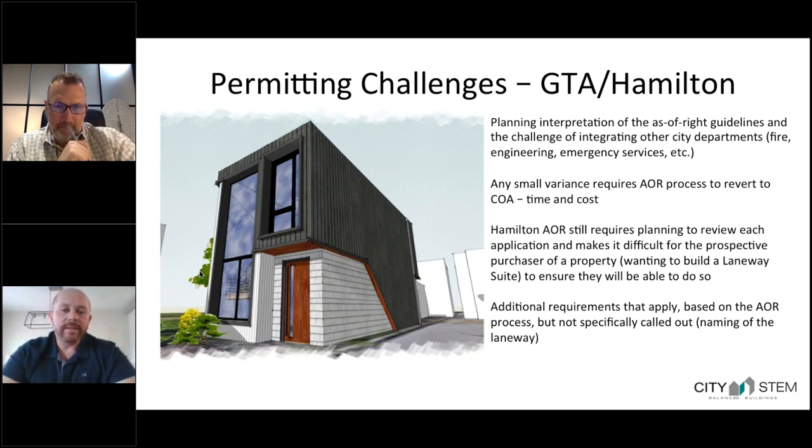Toronto is very progressive. Hamilton's lagging behind. I think Brody might get into that a little bit more in what he's doing, because he's also designing a laneway suite. We're doing one for him, so he can get into a little bit more of the Hamilton side of things because he works for the city.